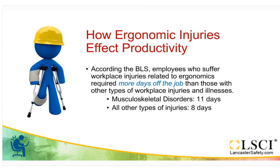So how can ergonomic injuries actually affect productivity? According to the Bureau of Labor Statistics, employees who suffer workplace injuries related to ergonomics require more days off the job than those with other types of workplace injuries and illnesses. Musculoskeletal disorders average about 11 days away from work, while all other types of injuries average 8. This is nearly a 33% increase, which is very large.